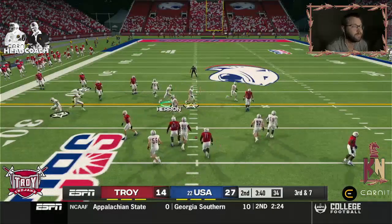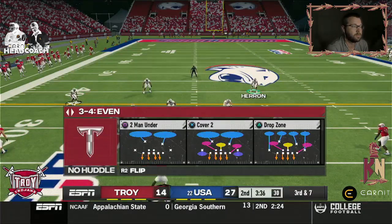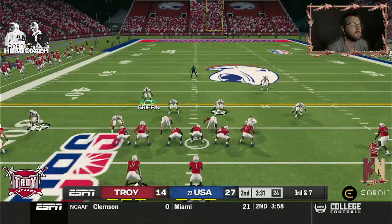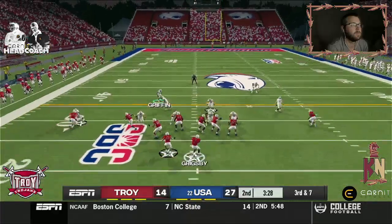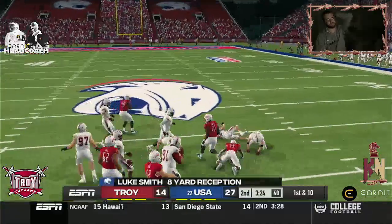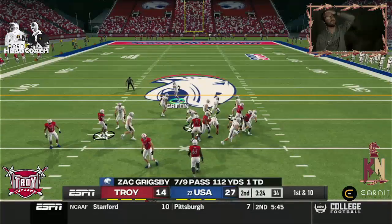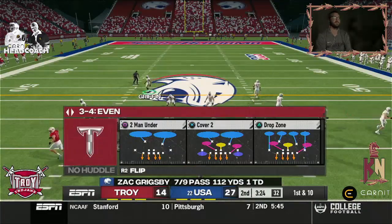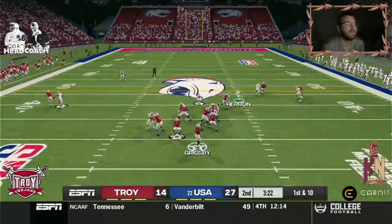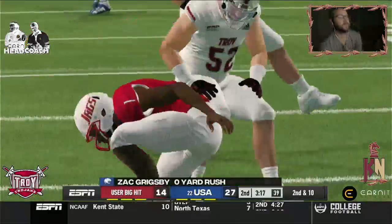Here we go. Gets it out quickly. He's tackled right around the 36-yard line. Just knocked it down. Look at letting these dudes run. He scrambled. There's a very impressive open field tackle.